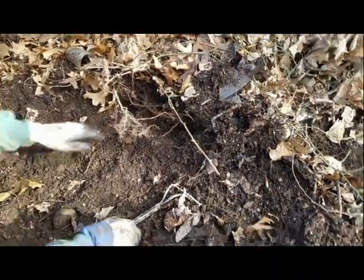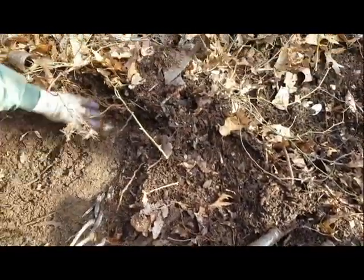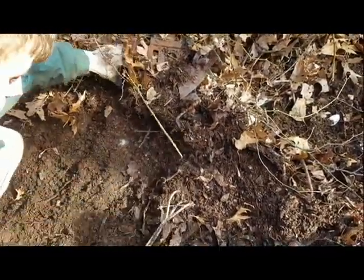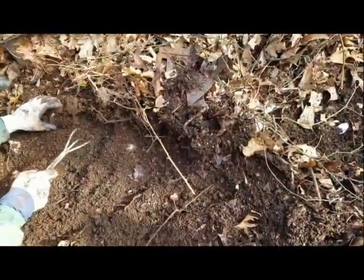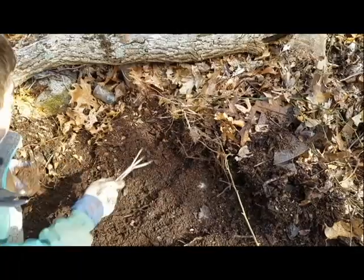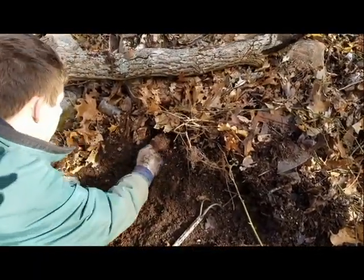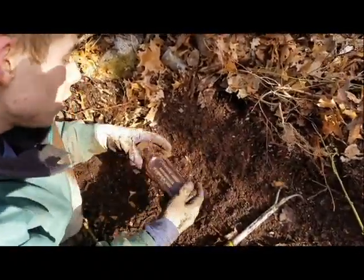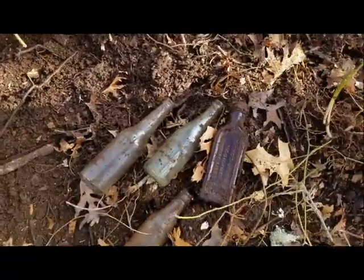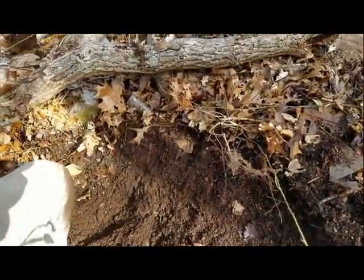Just real quickly, let's see if there's anything else in here. Oh yeah. Put that on top. So a jar. Something right here, what is this? Looks like a Father John's medicine. Sweet. Oh, this is a good live dig, to film the live dig.